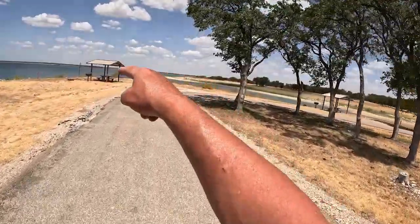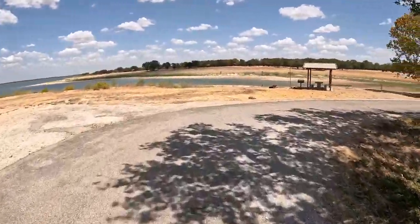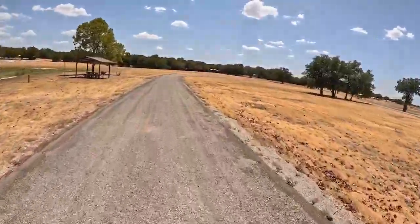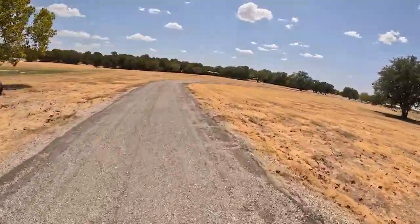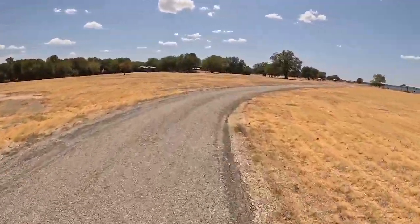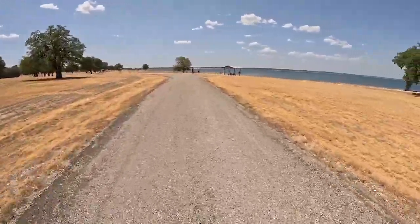You see how low the lake is. Last time I was here was 10 years ago. All right. Book it on around to the other side now.